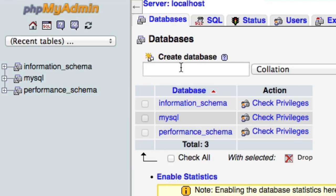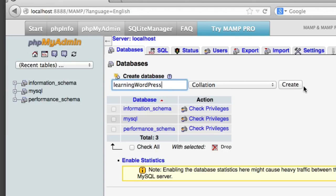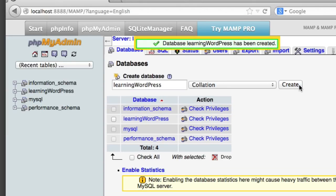And then where it says create new database, you can enter any name you want. I will call this database Learning WordPress. And then simply hit create. And that's it. So that step's complete.